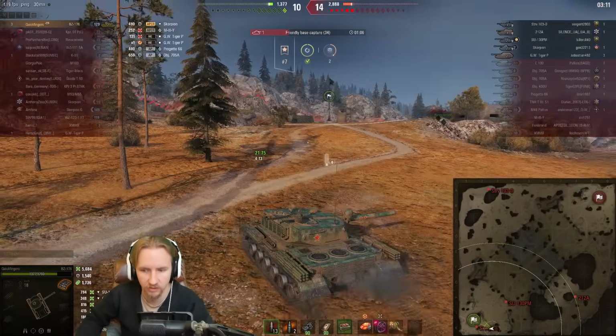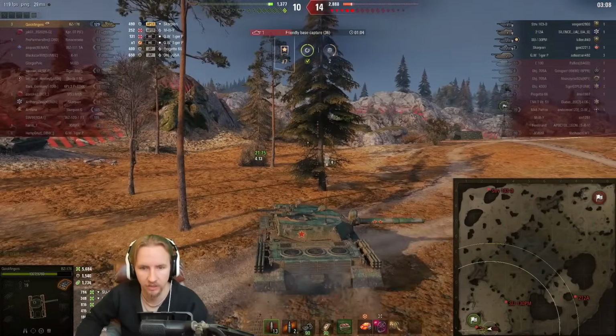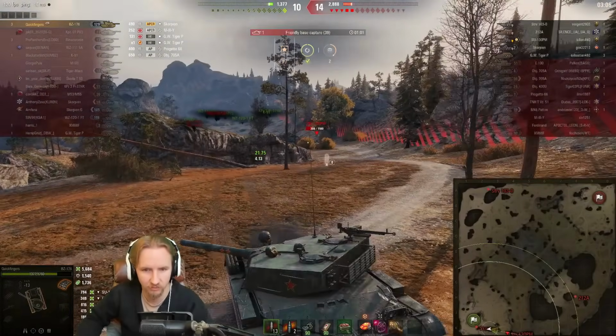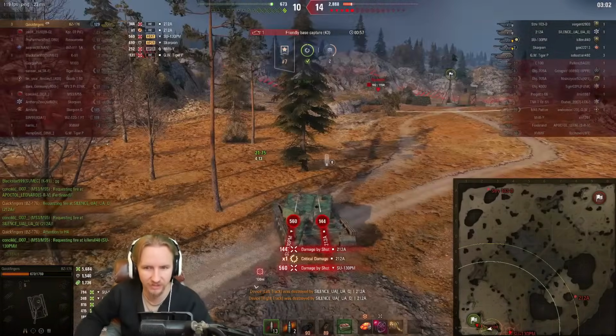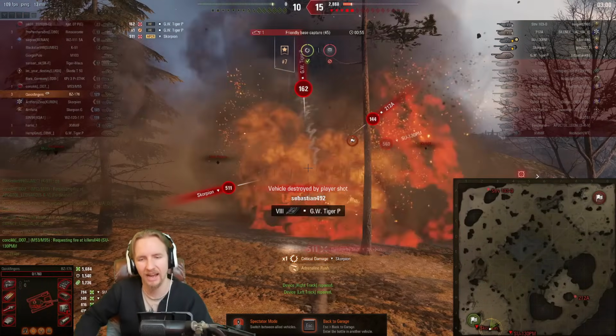Because the STRV or the SU could be flanking me. I think I have to go after him. Oh, he's right there. He is flanking me. Okay, we'll drop back. Uh-oh. Disaster. They got me. Well played.